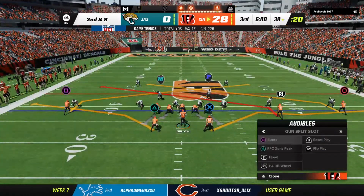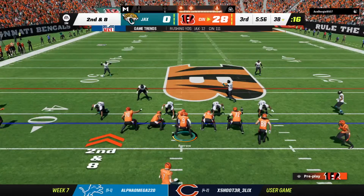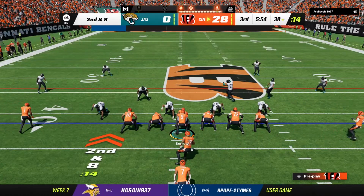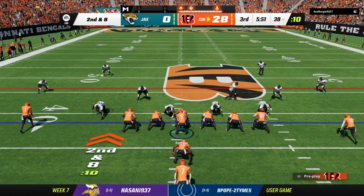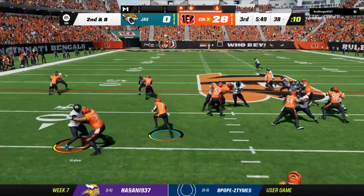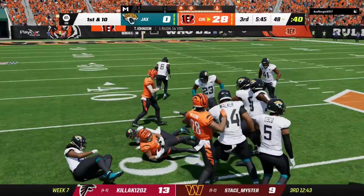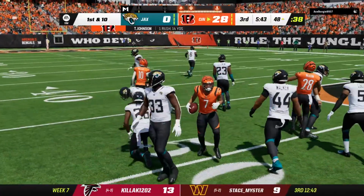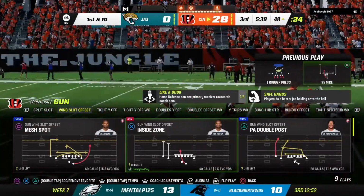The last run got a couple. Here's 2nd and 8. They stay on the ground. This time it's Johnson. And some good acceleration there as he's across midfield to the 48-yard line. They'll get 14 on that one. Good for a Bengal first down.